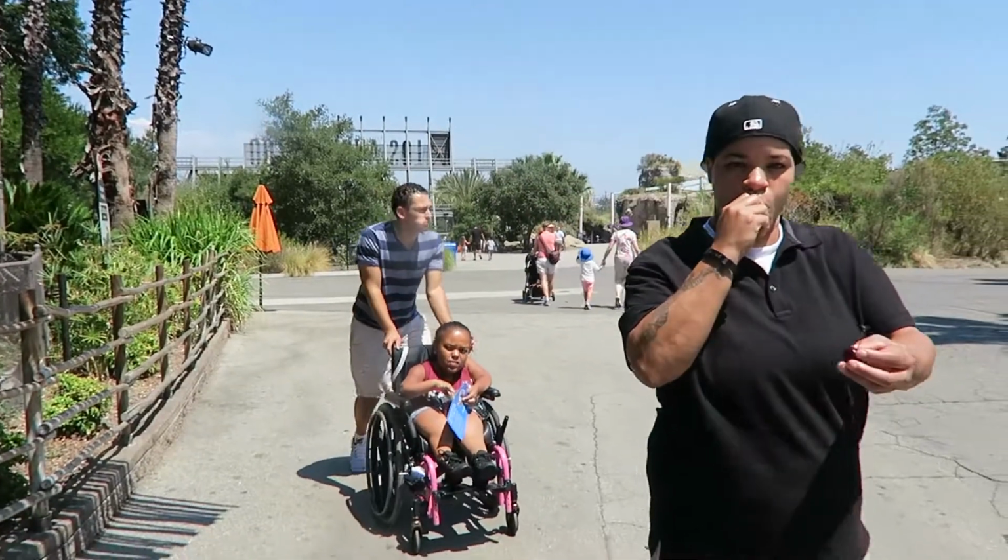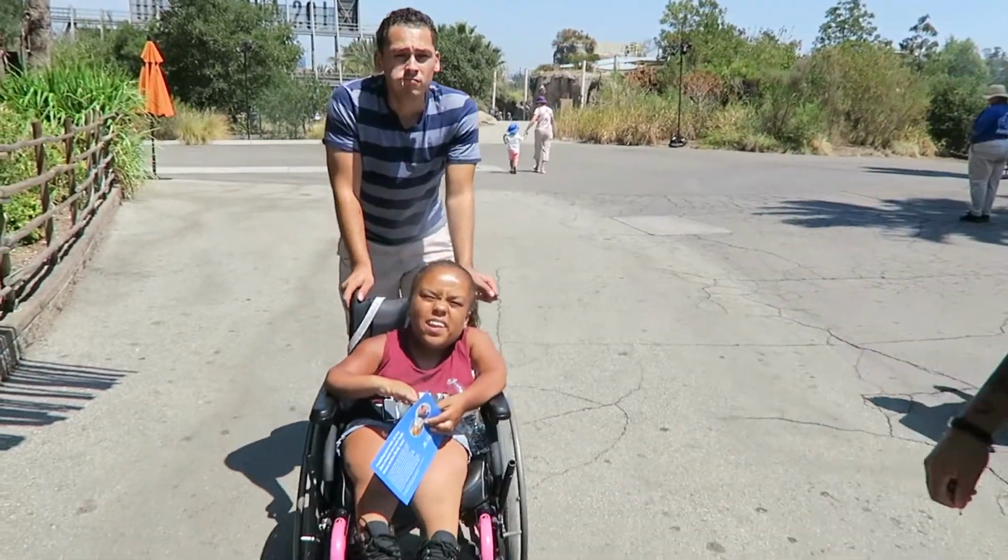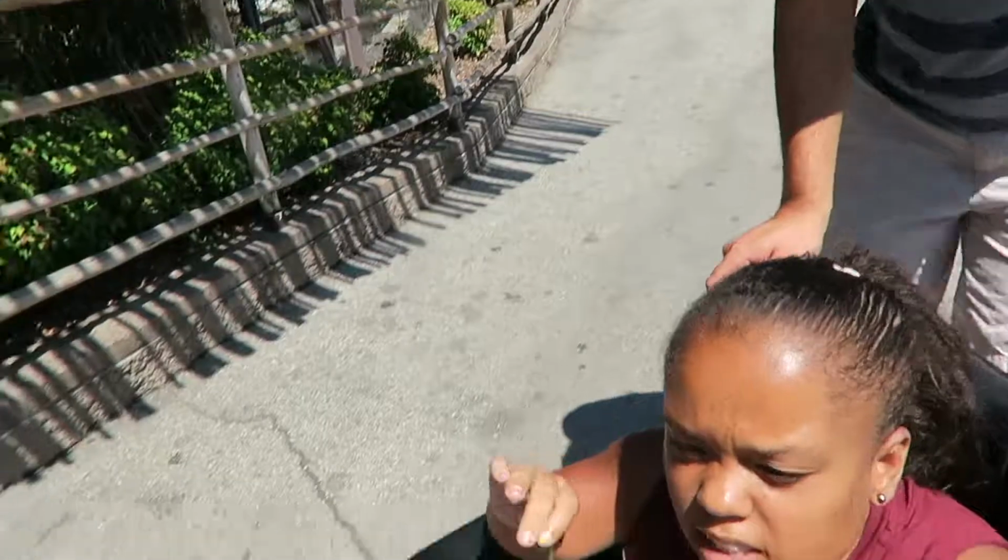They're over there eating cherries. And this way, I have one. Thank you. Every time we buy cherries.